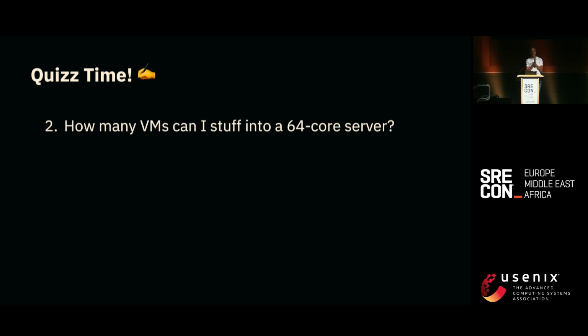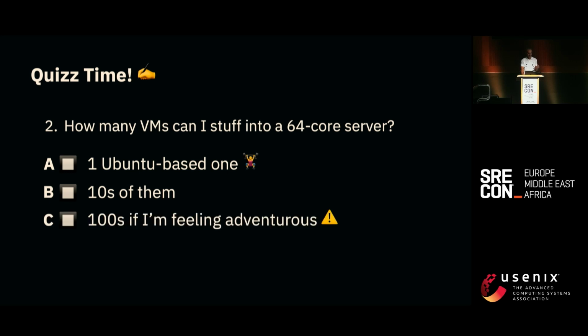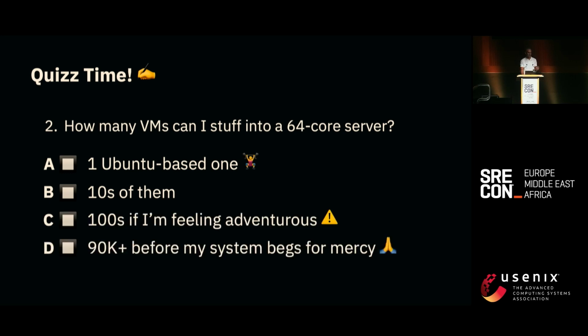Okay, second question. How many virtual machines do you think I can stuff into a 64-core server? 64, fair enough. 100, okay. 256, okay. All right, so again, I had one Ubuntu-based one, tens of them, hundreds if I'm feeling adventurous, and 90,000 before my system begs for mercy, so I'll show you a little bit about that.